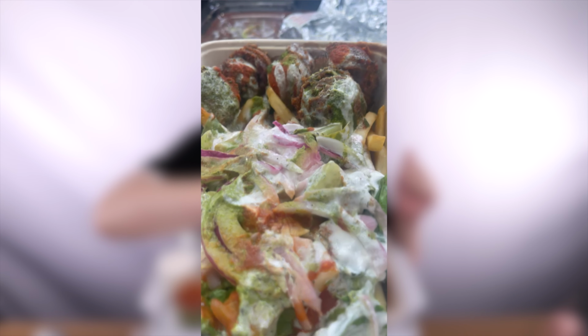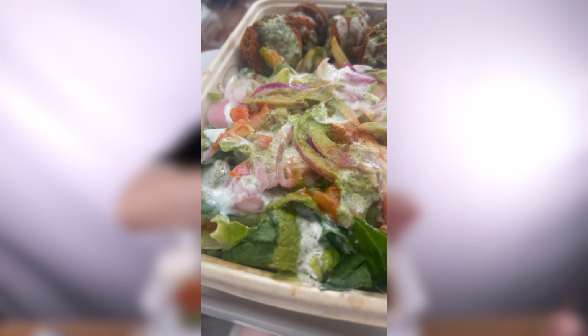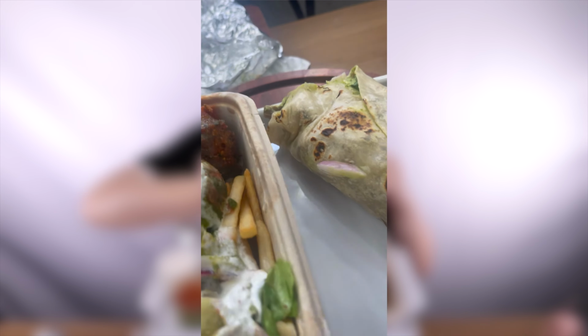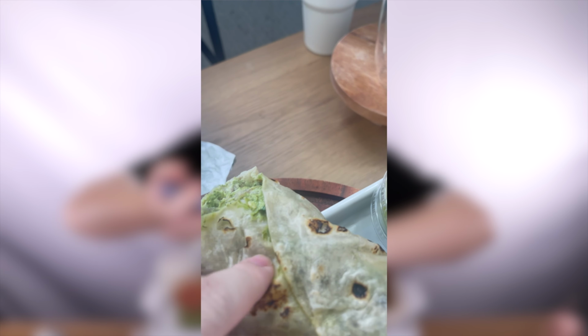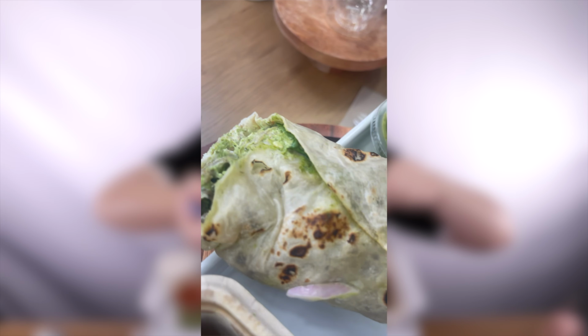All right, so this is the falafel salad with fries. And then this is the falafel. It's huge. Let me see if it will come apart a little. Oh no, they did a good job wrapping it up. But that's the falafel, guys.